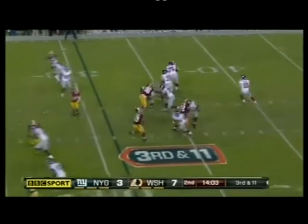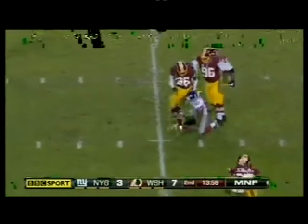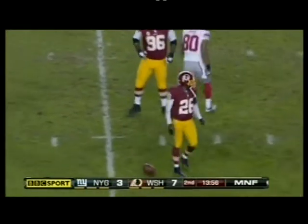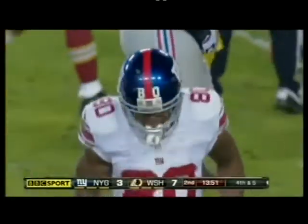Bennett gives Manning two receivers either side. He throws middle. It's Cruz. The clean. No first down is Josh. Field goal attempt coming. Good breaking drive by Wilson.